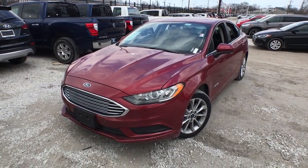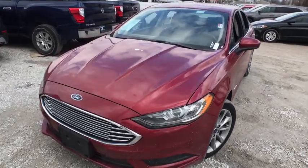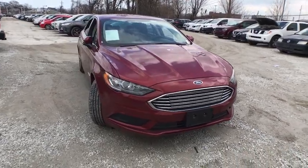2017 Ford Fusion. You can have both impressive power and great economy in a Fusion. This vehicle has less than 50,000 miles. Here are some of this vehicle's great options.